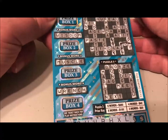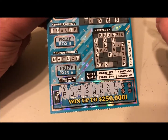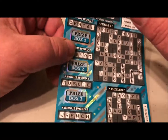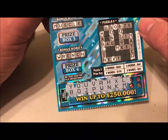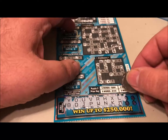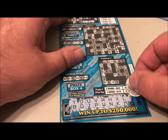So on this ticket right here, I still have four letters to scratch. So far, I have three words. The first game and second game are played together. These get added together to win the prizes up here. So I have three words: work, own, and are. I have four letters left to try, and I have to get at least five words in the combination of these two games. I only need three for this final game that's played separately.